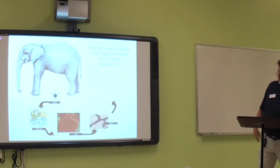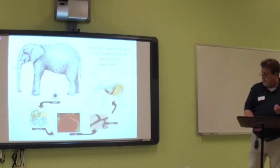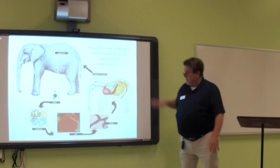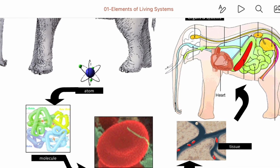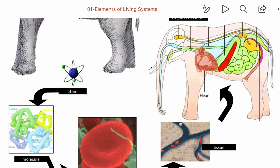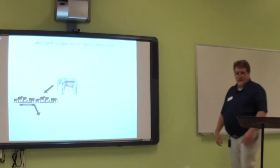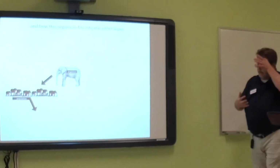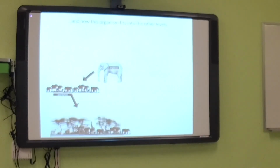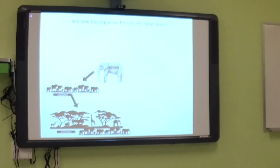Red blood cells, white blood cells, platelets, and other things form a tissue that we call blood. And that blood is going to be pumped through different organs, such as the heart, and be a part of an organ system known as the cardiovascular system. And that cardiovascular system, along with the digestive system and all the others, comprise the level of the organism. That organism is more than likely part of a population, meaning it's going to be living with other elephants of its own same species, its own kind, in the same area at the same time. And more than likely that population is actually going to be part of a larger biological community that includes other living things, plants and trees and other animals.